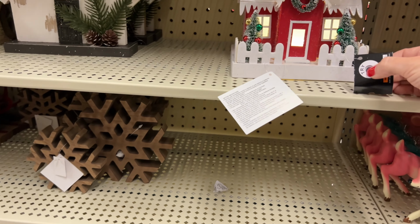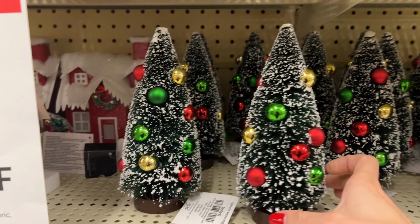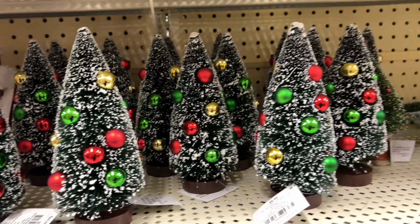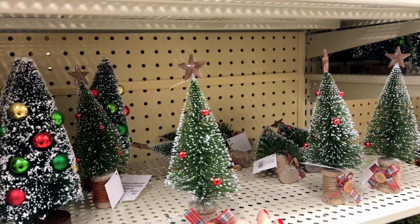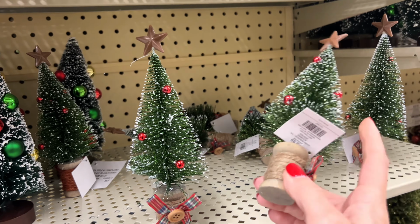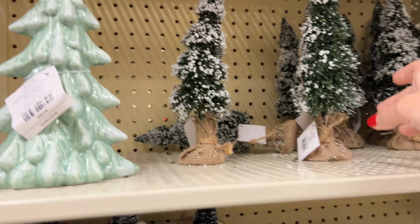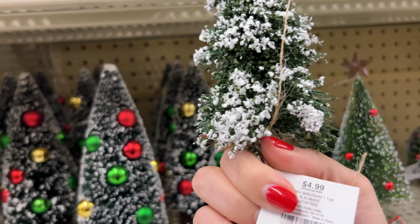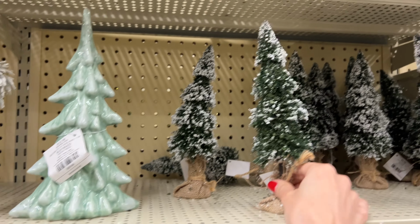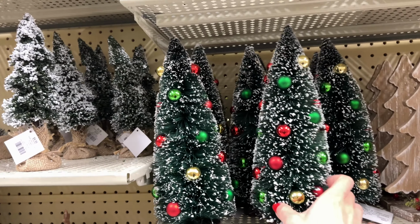I also like these pre-decorated trees. It looks like they have snow on them and many different decorations. They have so many different miniature trees this year that come in all sorts of different sizes. And again, with half off, this is a really great deal. These ones, the snow is actually glued on styrofoam, which can get very messy, but it looks very realistic. The styrofoam is actually going everywhere.